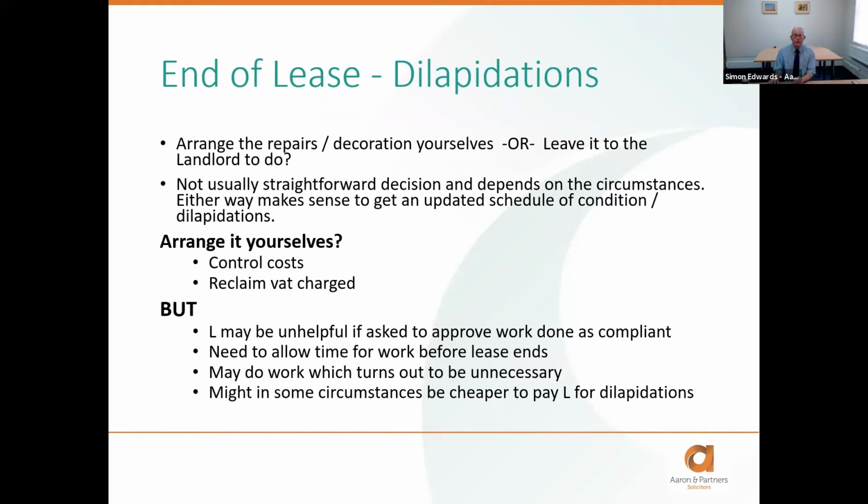The problems with doing it yourself: the landlord may be unhelpful if you ask him to approve the work that's been done. So if you say, well, we've done this to deal with this, is that okay? Sometimes the landlord will say yes, and sometimes they'll say no, and what further is needed, and sometimes they just don't answer. So that can be somewhat troublesome.